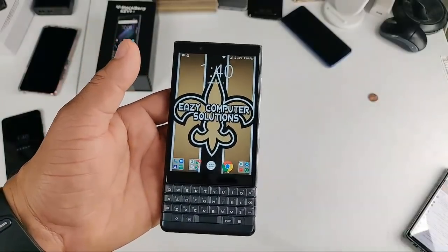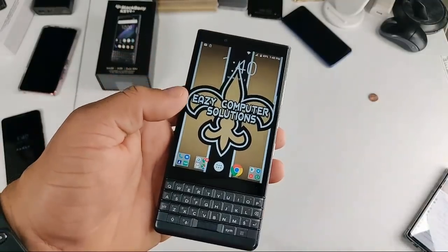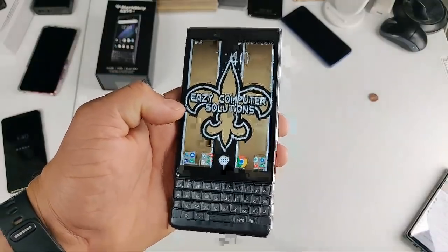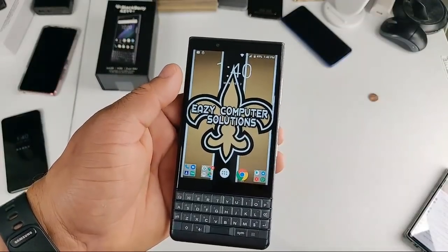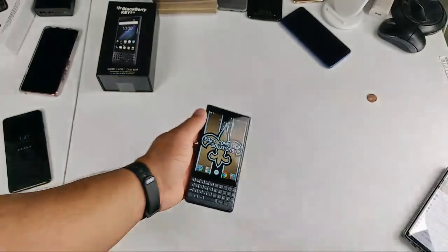Now, BlackBerry does provide security updates because, again, you've got the DTEK software on board of Android here to give you that full security. So one of the good things about having a BlackBerry device is that you're going to have full protection when it comes down to security. So that's a good thing.